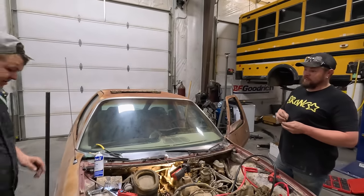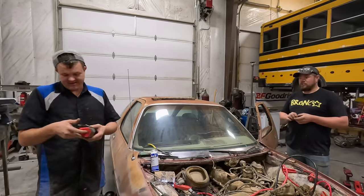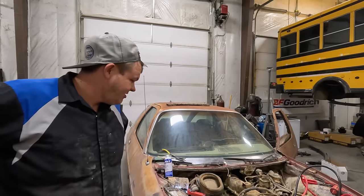It idled pretty good for having spark plug wires crossed. She idled real good for having spark plug wires crossed, so I would say way good. I idle real good when my spark plug wires are messed up too.